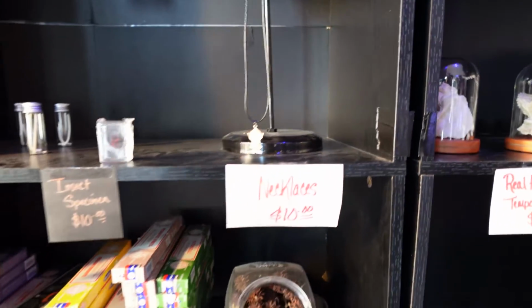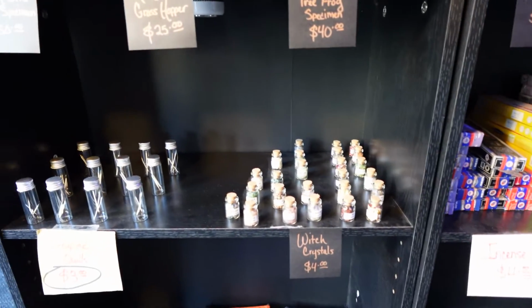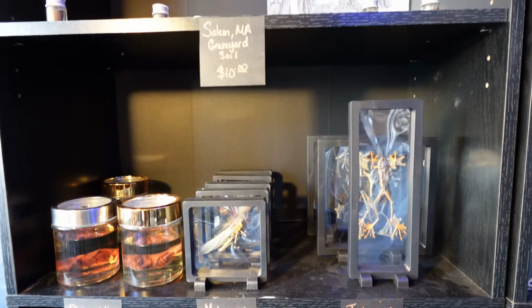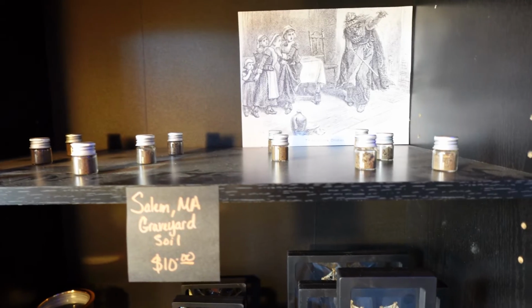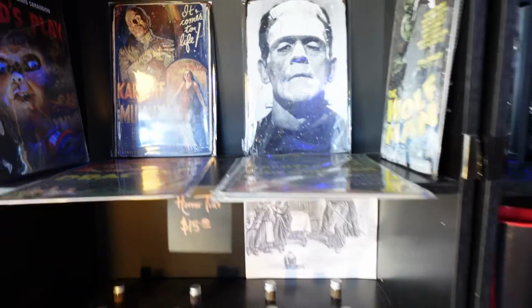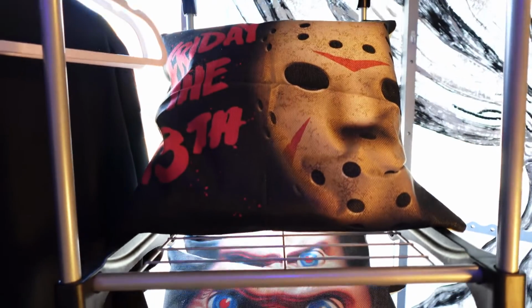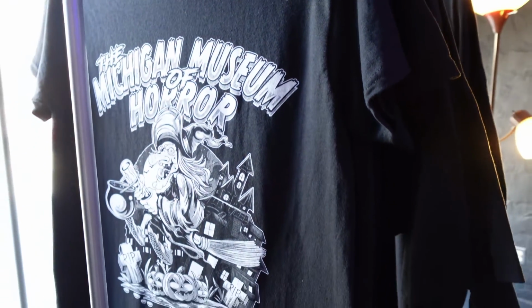And the shelf below has some incense. And over into the next cabinet, some more items over here, smaller specimens that you can purchase. And they even have soil samples from the graveyard in Salem. And of course, some classic horror movie signs as well. Some pillows over here. And what museum would be complete without having a t-shirt?